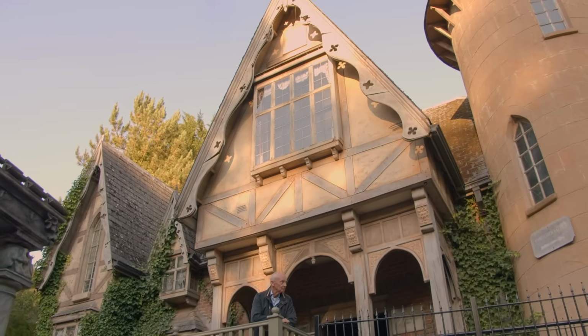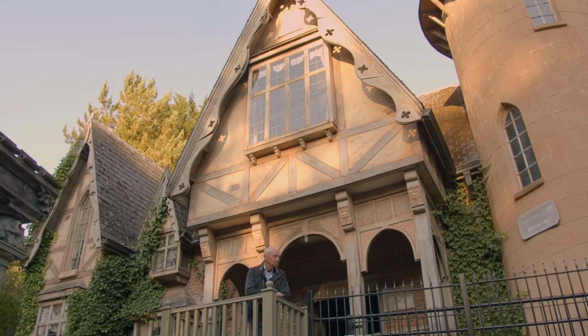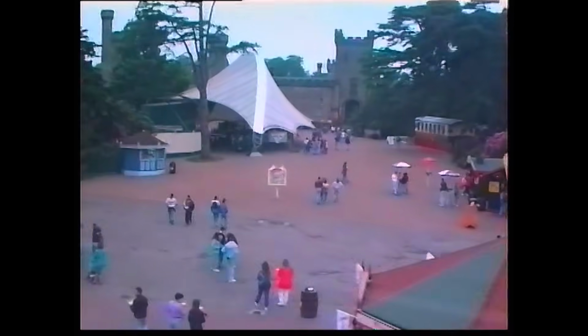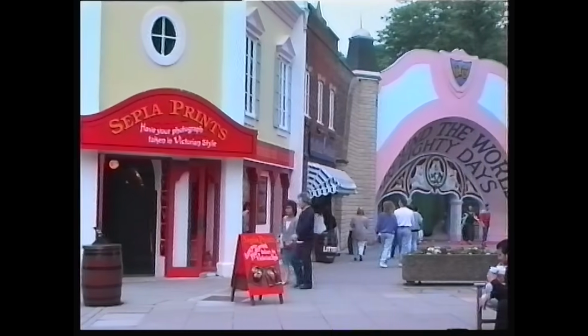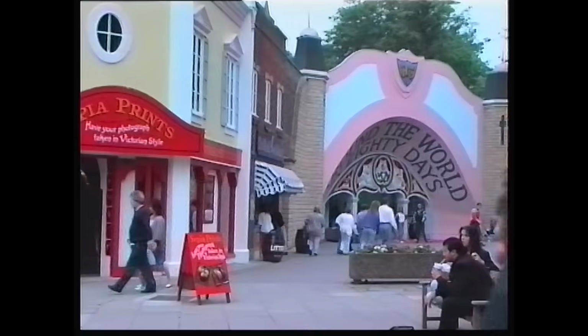After it was very apparent that Chessington was doing well, Madame Tussauds realised that the theme park business was going to really take off in Britain. So we needed to look for somewhere else, and we looked around, looked at all sorts of different sites, and the long and short of it was we bought Alton Towers. Now it was very, very apparent that we had to make some big changes quickly.